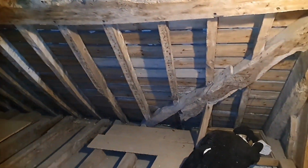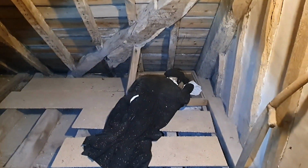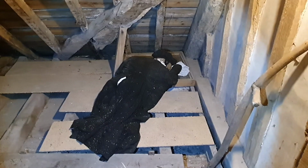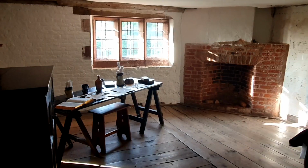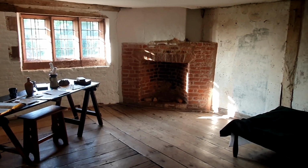So here we are in Harvington Hall's attics. Excuse those banging noises, that is the fire doors closing behind me. What you'll see here, firstly, if I pan the camera down to the right hand side, you will notice a mannequin, half a mannequin, looking over a bit of perspex. That mannequin is looking down over the false fireplace in the marble room directly below. So that is actually an escape route.